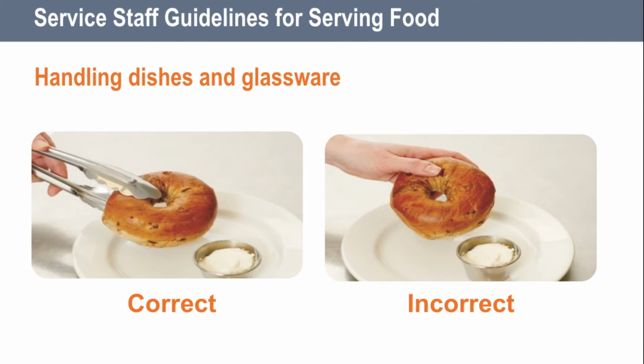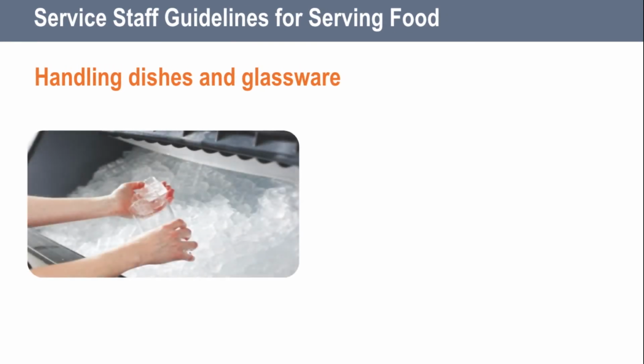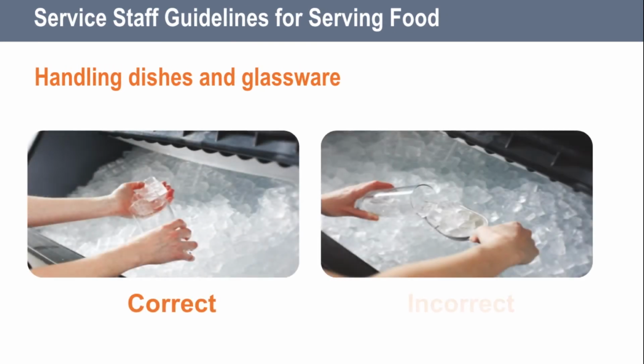Obviously. Whoever is grabbing a bagel with their fingers should have their hand chopped right the heck off. Seriously. And you already know how I feel about ice. Use ice scoops or tongs to get ice. Never scoop ice with your bare hands or glass. The glass might chip or break, and your fingers might be covered with gross, greasy norovirus germs.